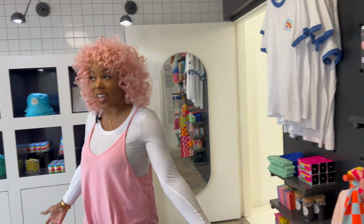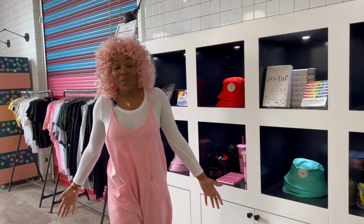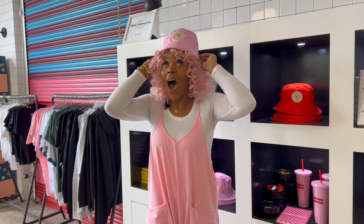I had so much fun with you today at the Color Factory, seeing so many shapes and colors. It's been so exciting. Oh, look! They have a hat that matches my outfit.